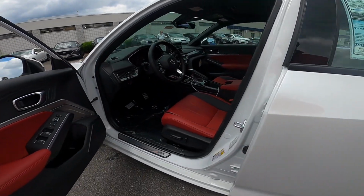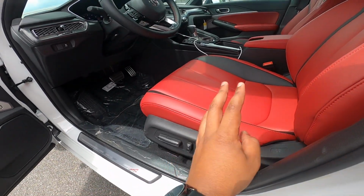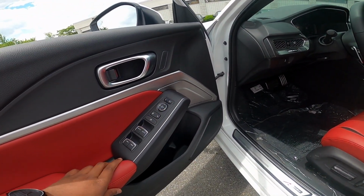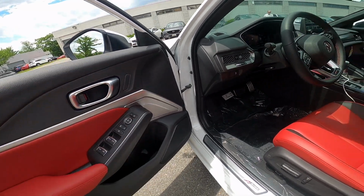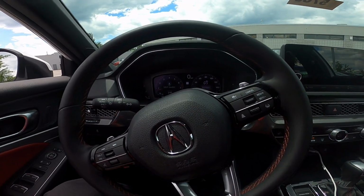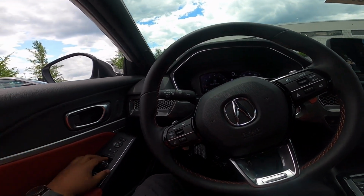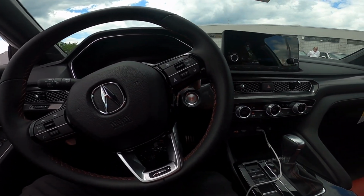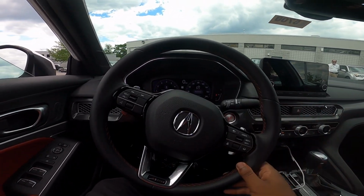Opening the door, you can see that you do have power seats. You do get lumbar support on the technology package. Mirror controls. You can get memory seats as well with the tech pack. Now looking on the interior of the Integra, I do have to say though, the ergonomics and everything are very Civic-esque, which could be a good thing and a bad thing.